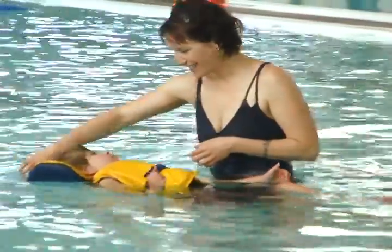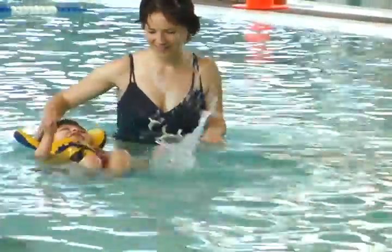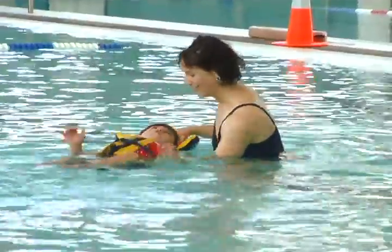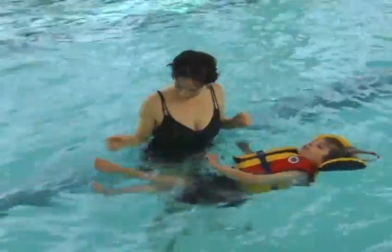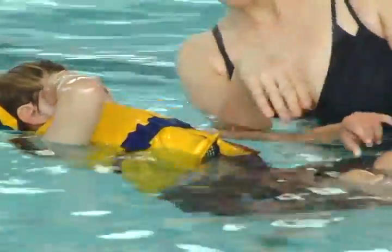He actually is swimming at his school. It totally helps him. I mean, a kid whose gravity is not their friend because they're constantly fighting against gravity, water's a perfect environment to stretch him out. I mean, the thing about Zane too is that even though he's floppy, he's also tight. You know, he has spasticity and floppiness.